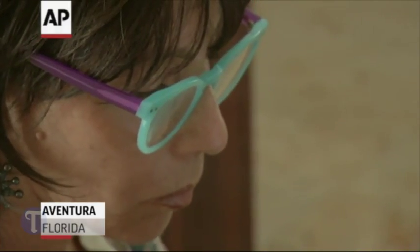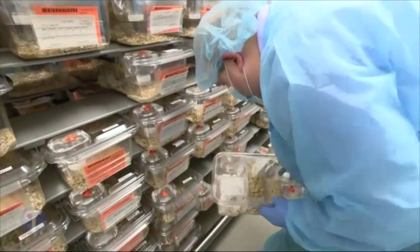Part of Eileen Utie's tumor is growing in the small rodent. You do what you gotta do, you know? You get scared. Utie has an aggressive, hard-to-treat type of breast cancer and is paying a private company, Champions Oncology, to implant her biopsied tumor tissue into mice.